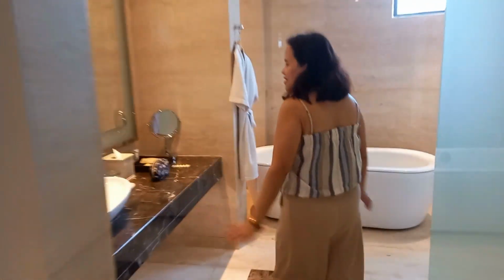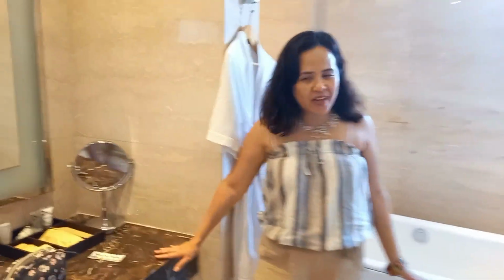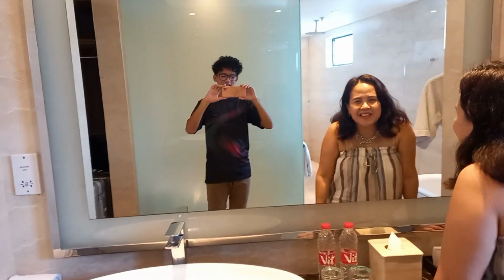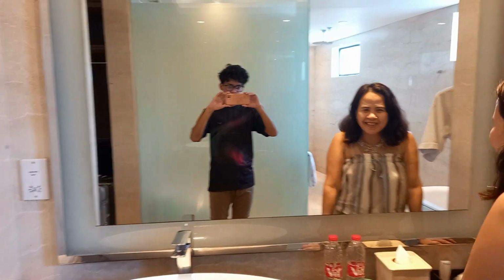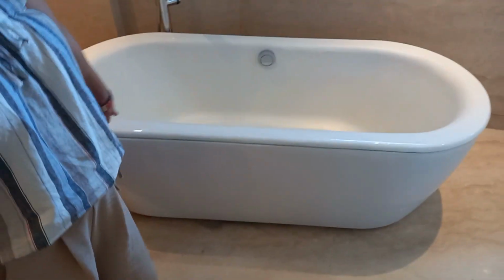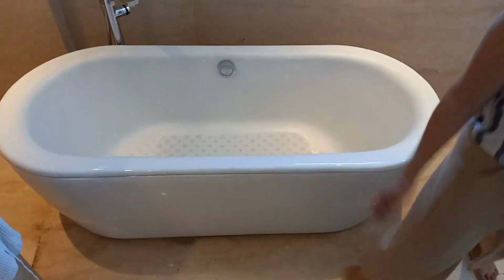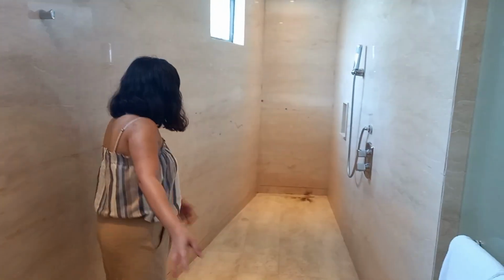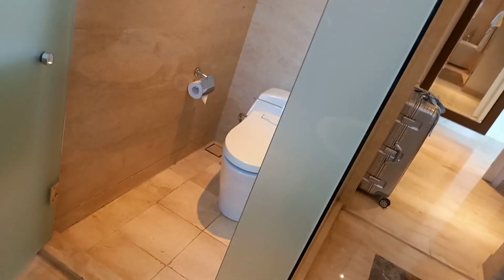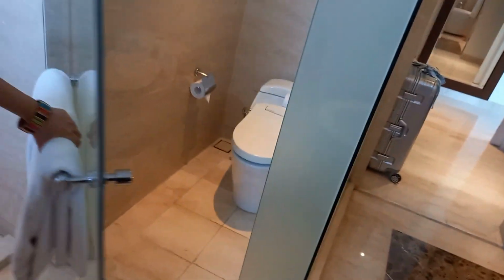And then here's the actual toilet na. Hello. There's my D4 doing the camera for us. And we have that bathtub. D4 still wants dibs on the bathtub kahit na may bathtub sa bahay na hindi na ginagamit. This is the shower room. Then you have this toilet.